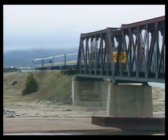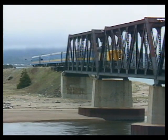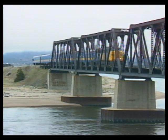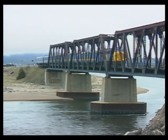But nowadays, there's precious little freight. Paper mills at Chandler and New Richmond, and a copper mine near Gaspe. The Chaleur almost has the railroad to itself.